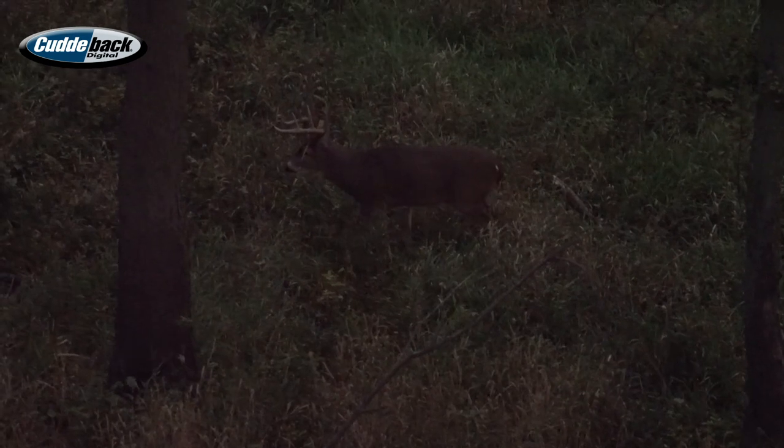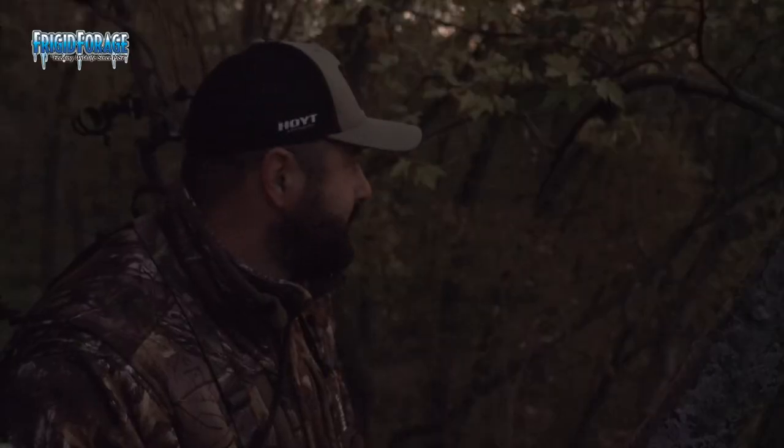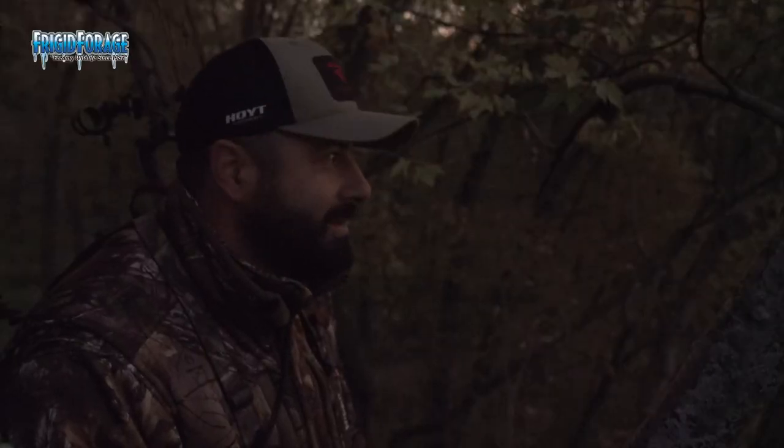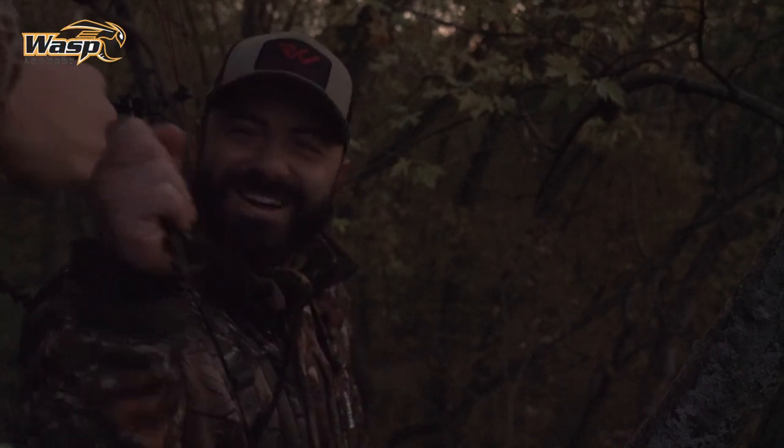I was able to stop him at 27 yards. And looked like I pummeled him. It looked like I made a great shot. It sounded like he went down over here, so. Pretty exciting. It's awesome. It's down for sure.